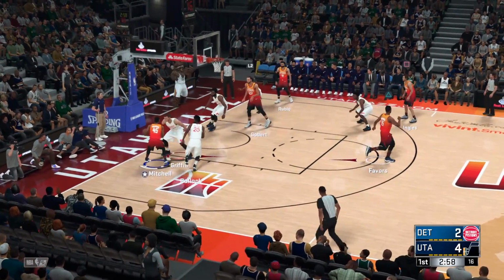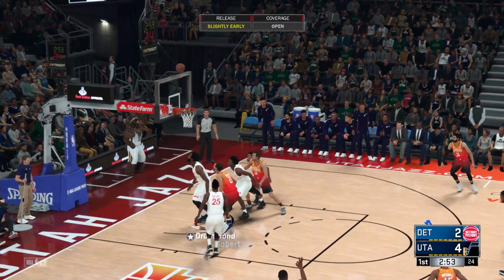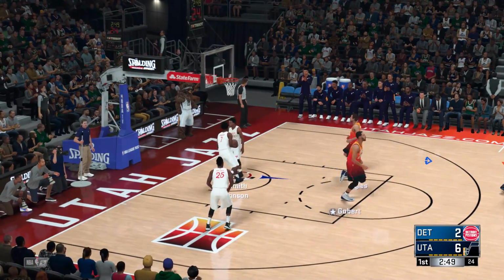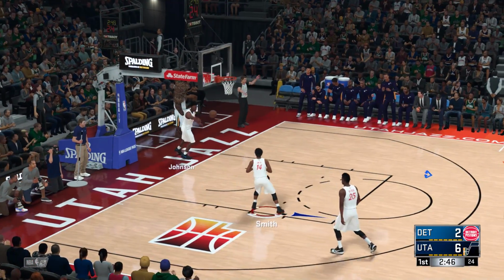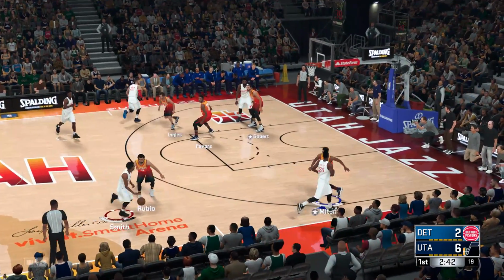Here's Mitchell. To the middle. Out to Favors. Lets it go from deep. And they pick up 2. Gobert's got 6. You know, outstanding start. You've made 3 of your first 4. Detroit with the ball. Trailing by 4.